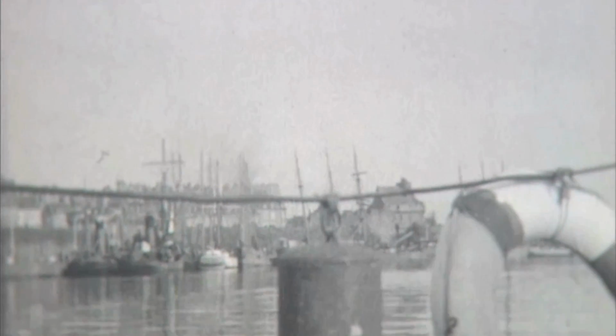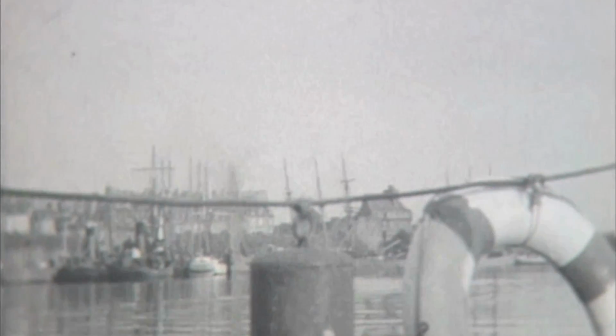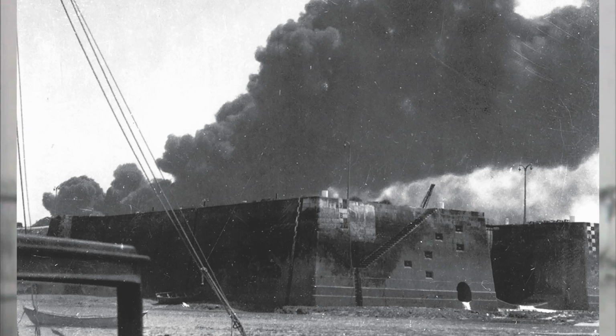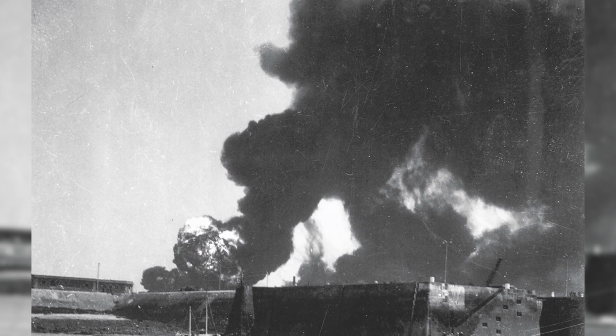The only other Jersey boat who stayed with us was the Harbour Office launch, Duchess of Normandy. Next thing, the lock gates were blown up to stop the oncoming Germans having the use of the inner dock. There was also a second explosion at the power station.